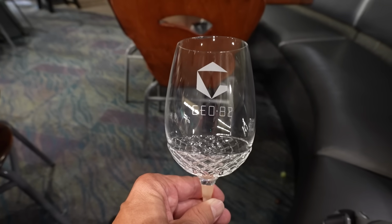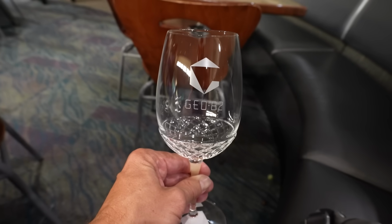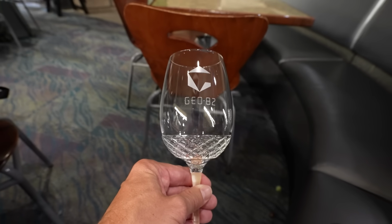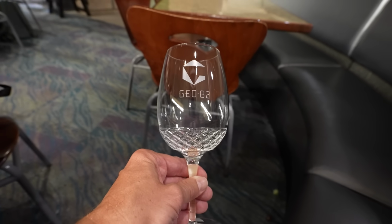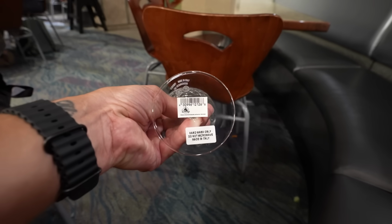Here's a better look at the glass while we've got the light from Sunshine Seasons. I did also want to mention, when we read the description of this, it said that it was dishwasher safe. When you look on the bottom, it says hand wash only. I wonder why. They specifically had on the sign, dishwasher safe.